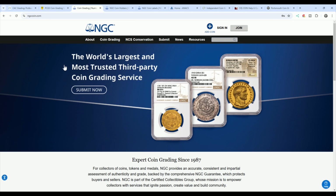Anyway, NGC is good for conservation. They have a conservation service. So does PCGS. But they're all great for authenticating coins. Your NGC and PCGS almost go hand in hand. But if I had world coins and some coins that PCGS might not holder, like a gold token, because I just had that happen to me recently, a California gold token, PCGS won't holder it, but NGC will. There are some things like that going on.